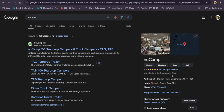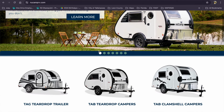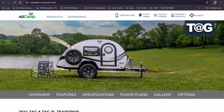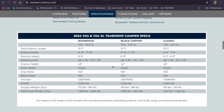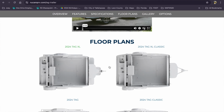Number 5 on my list was actually the New Camp. New Camp are made in Sugar Creek, Ohio, but that doesn't matter. New Camp has dealerships all over the United States, so that wasn't an issue. You can find a New Camp teardrop camper just about anywhere. So looking at the Tag, it's a fairly nice camper. It is a little smaller, but they do make a Tag XL.